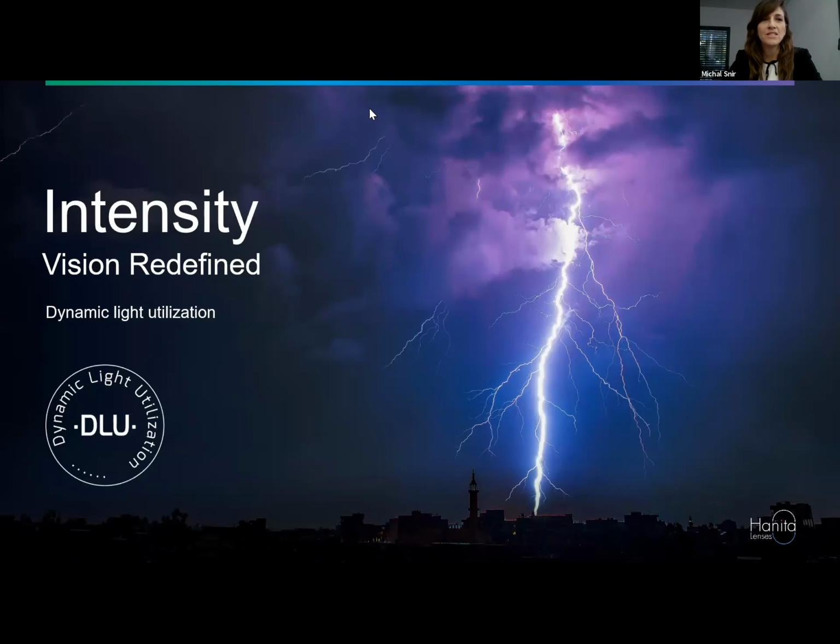In recent years, Hanita Lenses has been completely focused on developing advanced premium technologies. We believe that this is exactly what our customers expect. Today, we're very proud to present our patent-pending new generation IOL, the Intensity.